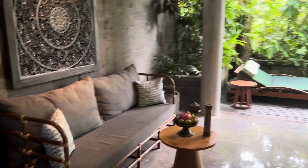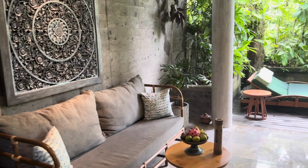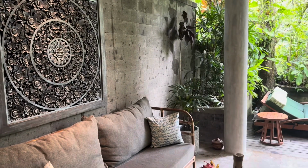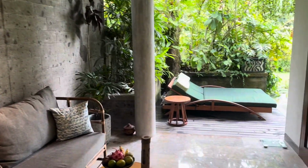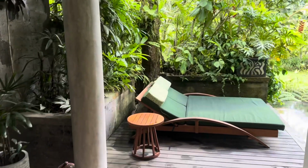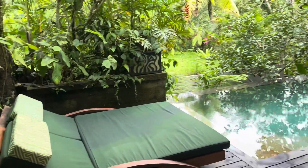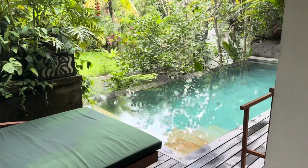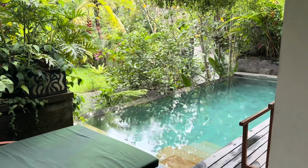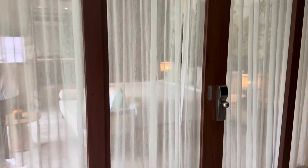Hello everyone, this is Anita C. So I moved to another hotel in Ubud. This is the Adiwana Suweta hotel in Ubud. It's closer to the Ubud Center and is about a 10 minute drive to the Ubud Art Market on the weekend. So I'm here on Sunday and that's what I'm planning to do.